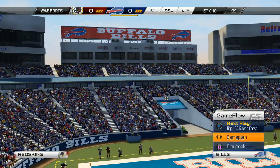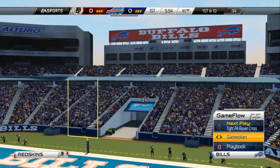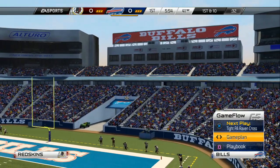Good return. When you talk about special teams, good blocking and the speed of the returner get him down the field, and after that tackle, now they have good starting field position.